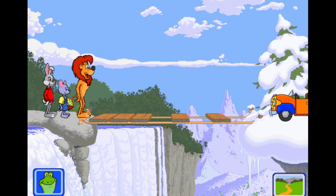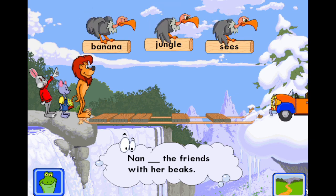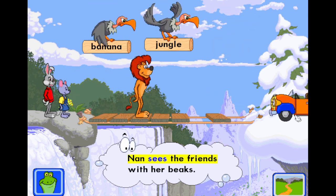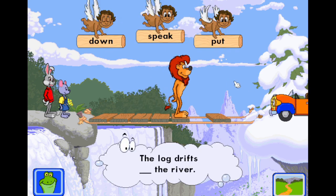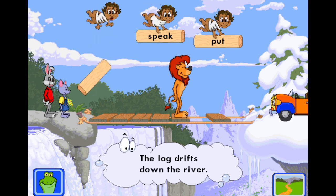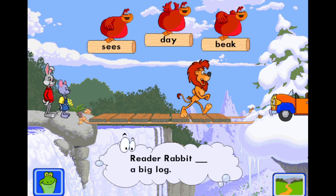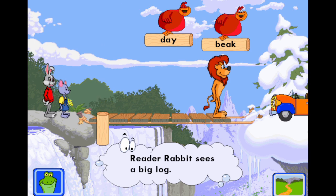We need to rebuild the bridge before we can cross. Rebuild the bridge? How? Look! Bridge pieces with words on them. Sees. Nan sees the friends with her beaks. Down. The log drifts down the river. Sees. Rita Rabbit sees a big log.